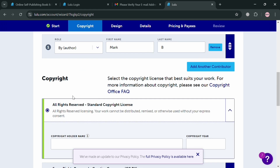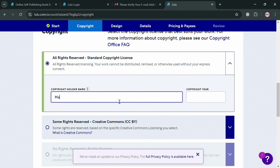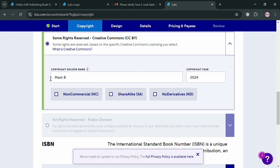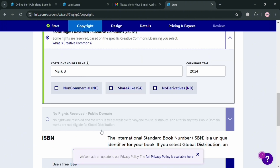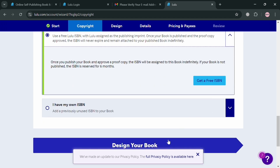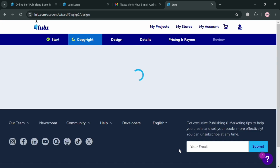After that, below here, you could also add the standard copyright license for the holder of this copyright. Then just simply enter the copyright here to proceed. And after that, below here, you could also select this some rights reserved by simply clicking on it. Aside from that, below ISBN, you can simply use this free ISBN to proceed. After that, just click design your book to be presented with the next section.